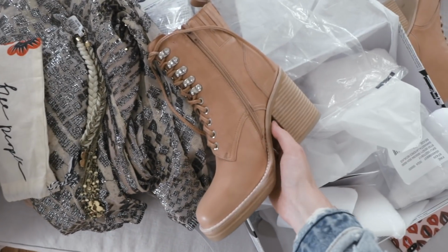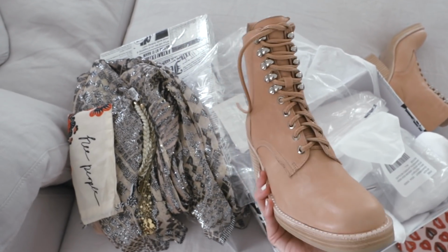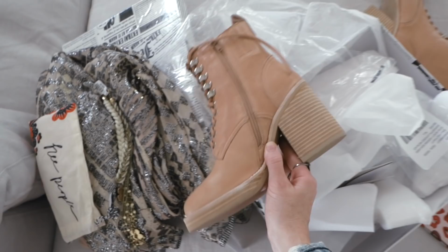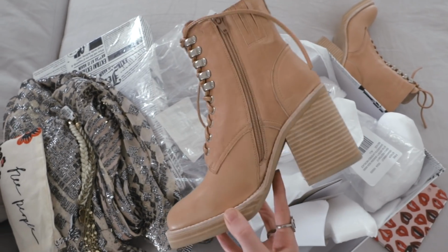Also, I just got in my dream boots from Free People. This color is absolutely amazing. I'll link them if they're still in stock for you guys, because they were kind of low in stock when I even ordered them. I'm so obsessed with them.